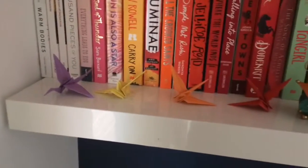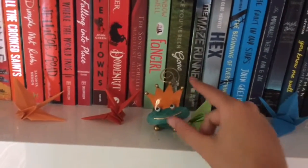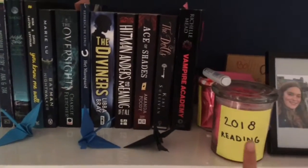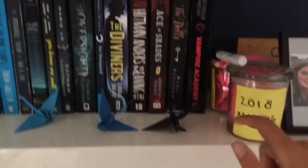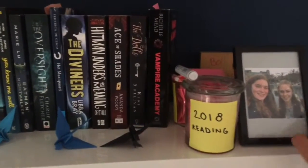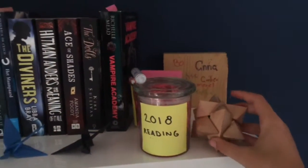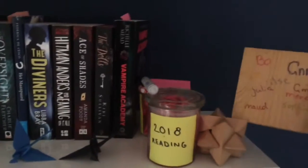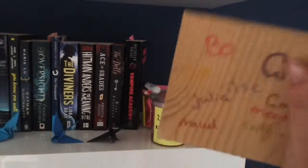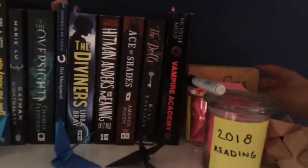I have some folded paper cranes in a rainbow. I have this frog that I got for my birthday. I have this, which is a reading jar. I just put a little mini review to every book I read in there. That's a picture of me and one of my best friends. Then there is this puzzle, which is a bit like a Rubik's Cube but different. And there's this plank of wood that I actually broke, by hitting it with my hand when I was in 5th grade, and I lost the other half of it.